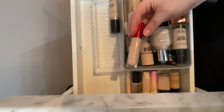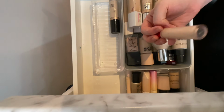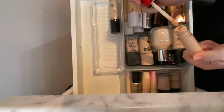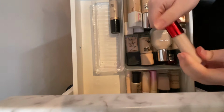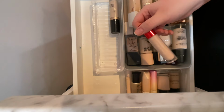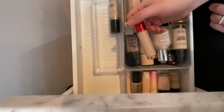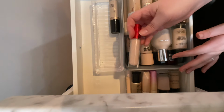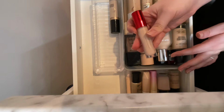And I'm gonna get rid of this One Size concealer. I just don't really reach for this anymore. I used to really, really like this one. It sets really fast, so you do have to blend this really fast, but it has very full coverage and it's very matte since it does set. I just don't ever reach for it, so I'm gonna get rid of this.